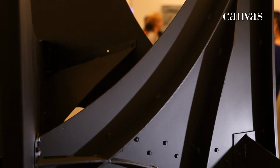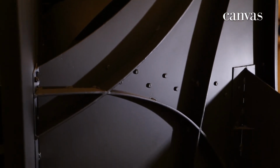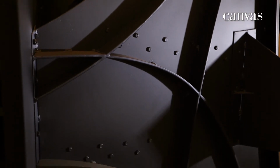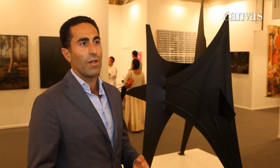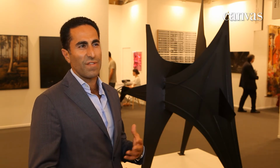It's a maquette for the stabile he did for the Grenoble Olympics, and I just think it's fabulous because it combines a lot of the elements that Calder liked, like nature, force, but I see more in it. I see constructivism in it, I see engineering.